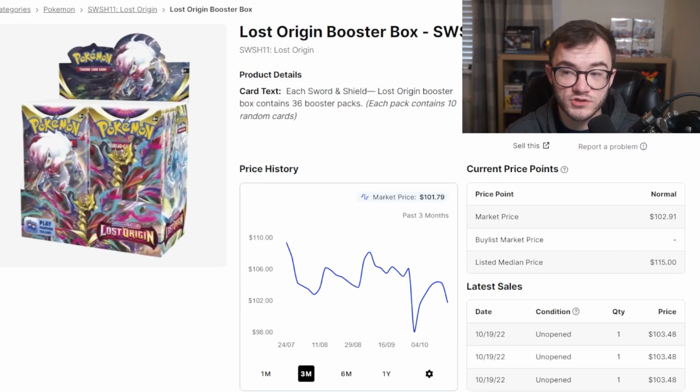And then finally we have Lost Origin, which is the brand new set that recently came out. This has been a good set, in my opinion. $102 has dropped since its release, but around $100 seems to be the norm for most recent releases. We had that with Astral Radiance as well, and now with Lost Origin. Chilling Reign, Fusion Strike, pretty much the same. Brilliant Stars the only one recently that's kind of just exploded out of the gate and has been doing really, really well. Obviously Evolving Skies as well.